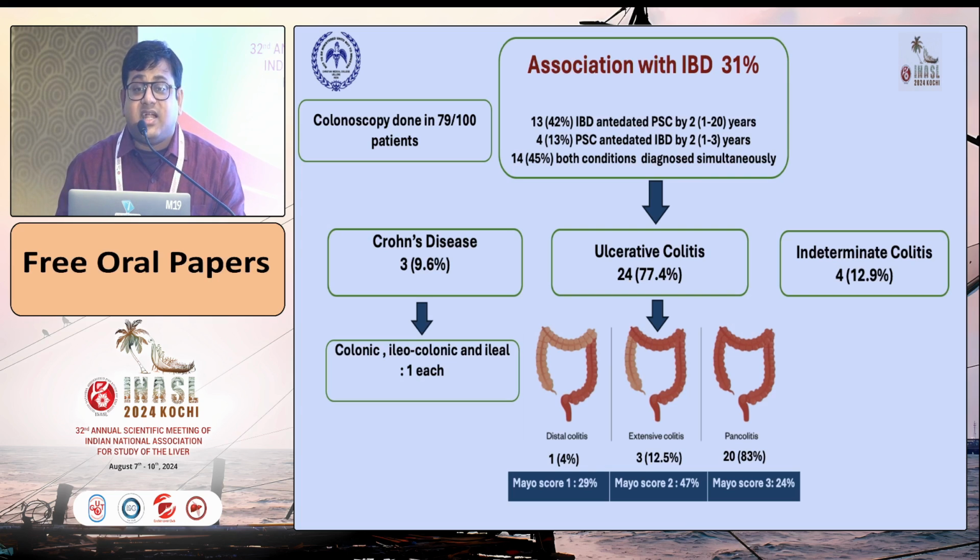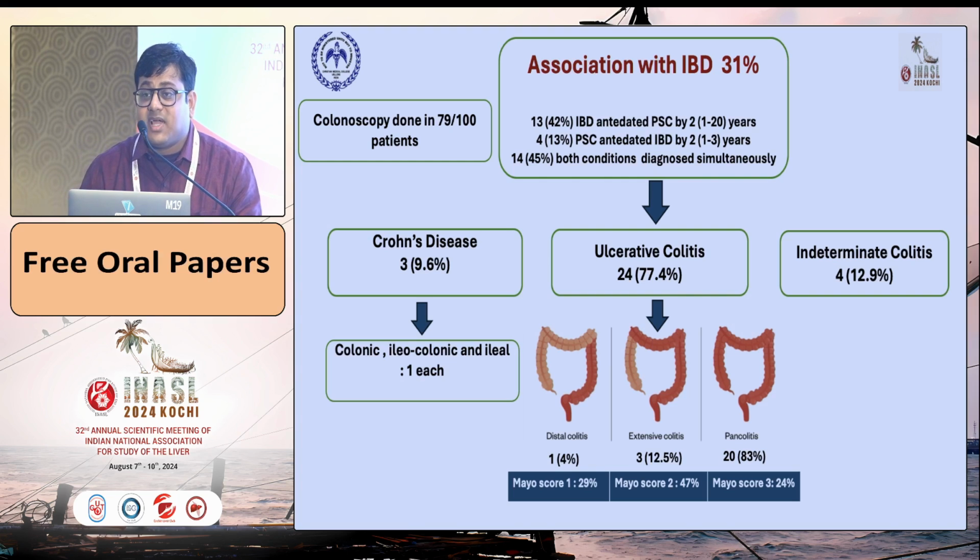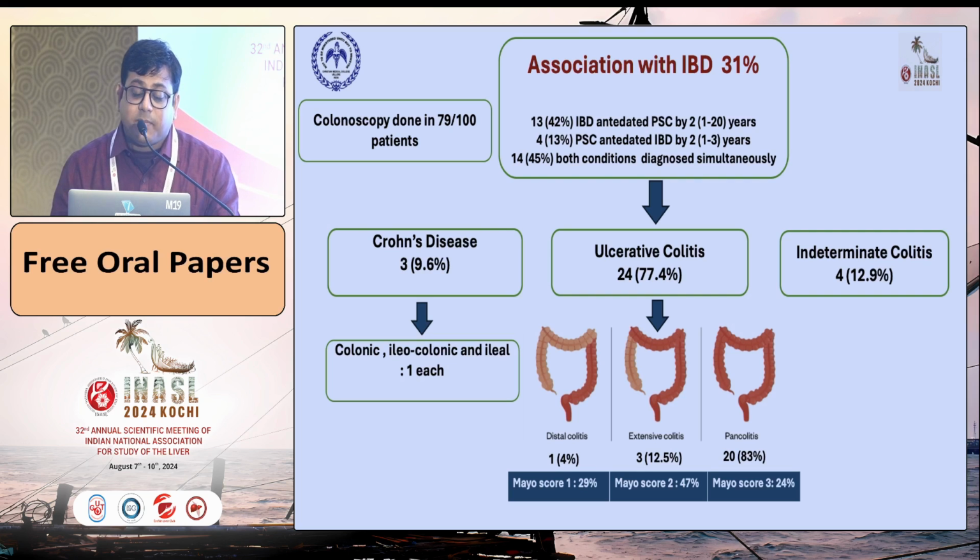79 patients out of these 100 had undergone colonoscopy, and ulcerative colitis was diagnosed in 77.4% of the patients. The predominant phenotype was pancolitis, at 83%, followed by extensive colitis in 12.5% of the patients. Crohn's disease was diagnosed in 3 patients, that is 9.6%, and indeterminate colitis was diagnosed in 12.9%.